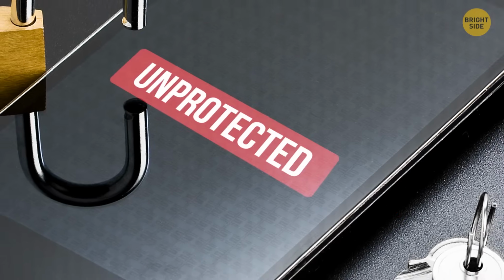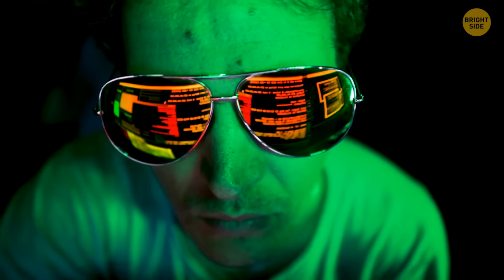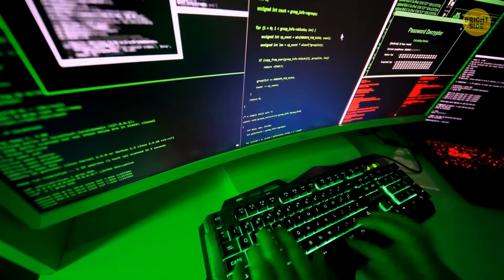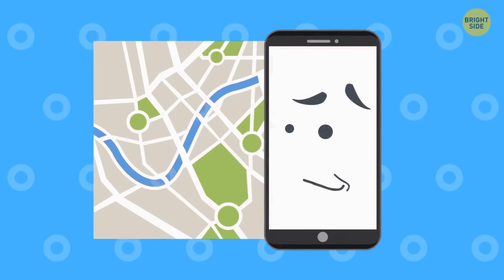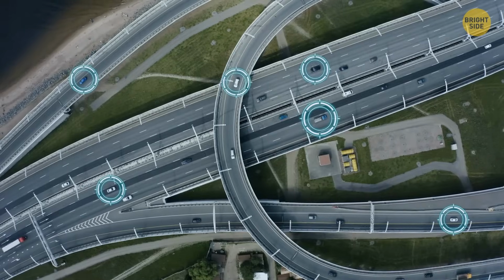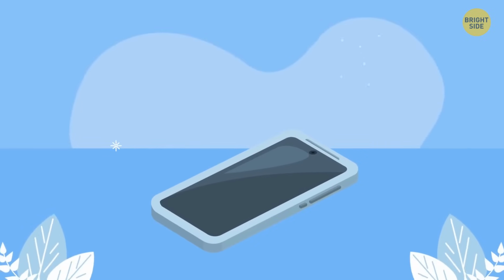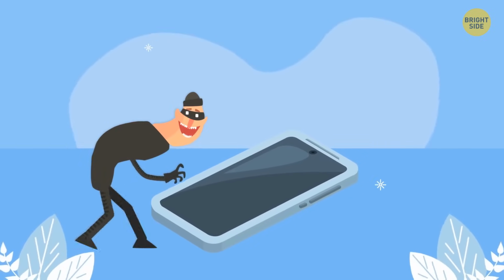Some apps aren't harmful per se, they just aren't protected well enough. Cyber criminals find a way to get inside those apps and use them as a backdoor for their business. Employers or people who don't trust their significant others sometimes manage to install tracking apps on their phones. These apps let them know exactly where the gadget owner is at all times. You can leave your device alone for only a couple of minutes. It'll be enough to install that sort of software.